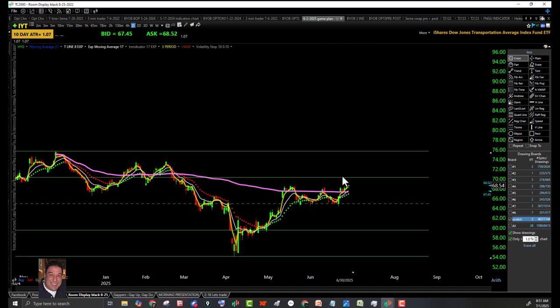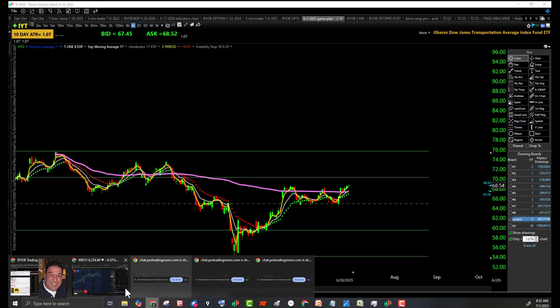Okay, so this is transports. That's bullish. Uptrend, again, making higher lows and higher highs. That's an uptrend. Over that all-time high and moving up, all right, that's bullish. Take a look at the economic package here, okay?